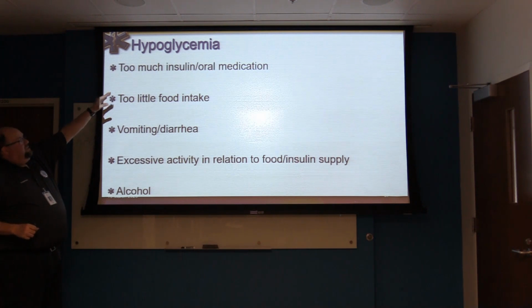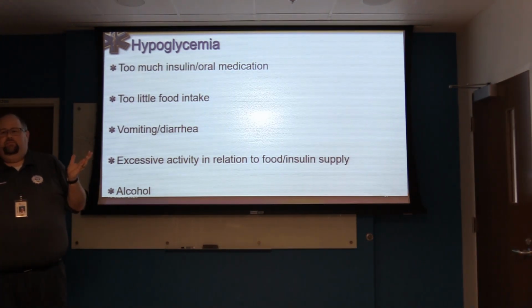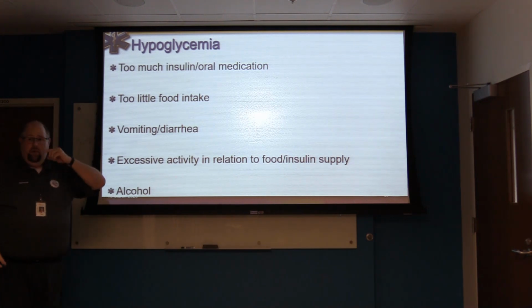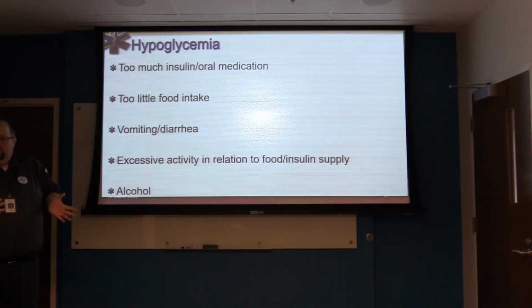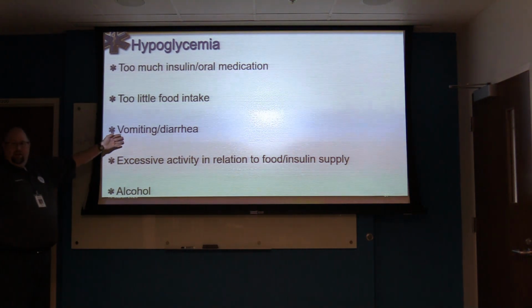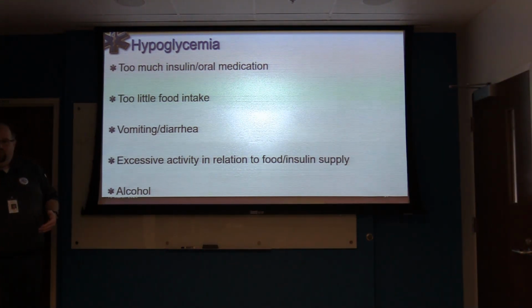So the top one, we have our patient who takes their insulin shot, they don't eat. Combination of the two. And then they become hypoglycemic because the insulin moves all the available glucose into the cells. There's no more. It's not enough. Their blood sugar plummets. We get called. Vomiting and diarrhea, you have that fluid loss that can occur. Excessive activity in relation to the fluid or insulin supply.